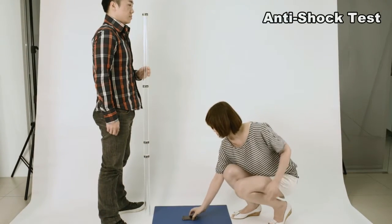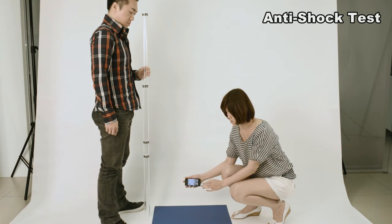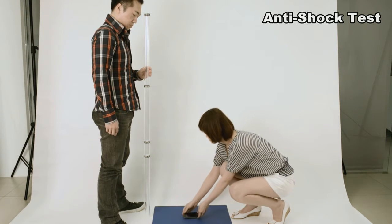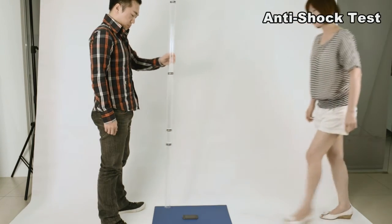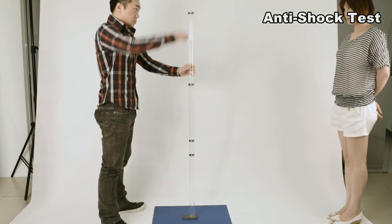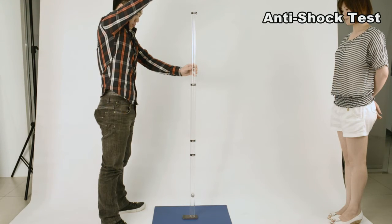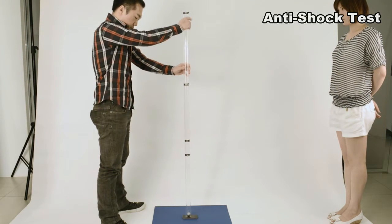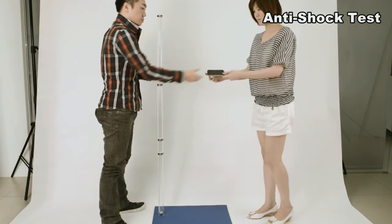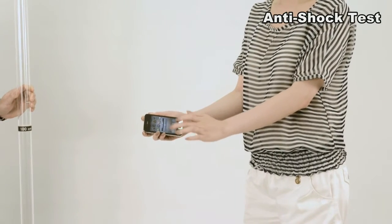Monifilm's AS can absorb impact effectively to protect your phone from drop damage. We tested by using a 110 gram iron ball and a 1.5 meter tube. We dropped the ball from a height of 1.5 meters and hit the iPhone screen. The screen doesn't get cracked, and the iPhone is still working well.